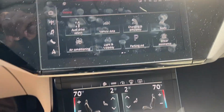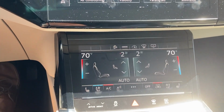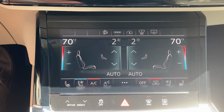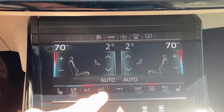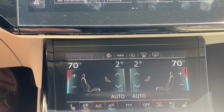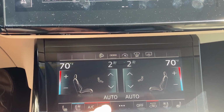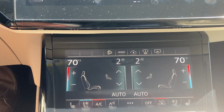This car has two central screens. The bottom one deals mainly with the air conditioning, and a couple of interesting features here. One is this one. You see this little aerosol button? You press that and it sends smelly out to you. At the moment it's smelling like summer. I'm not entirely sure what that smells like, but that's part of the Prestige package.